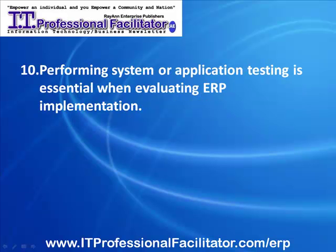10. Performing system or application testing is essential when evaluating implementation. Ensure that a thorough verification and validation process is performed with all the key parties involved for acceptance based on previously identified and agreed upon success criteria. Perform system testing before implementation and after the ERP system is deployed.